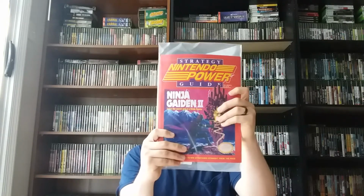First up is Ninja Gaiden 2 strategy guide, so I was happy to see that. And I also got a strategy guide for Super Mario Bros. 3, which one of the other game stores in the area has, but they want $50 for this. So to get this in such amazing condition, this is from the same seller or same owner who had all those other Nintendo Power, so he really took care of his stuff, so that was awesome.